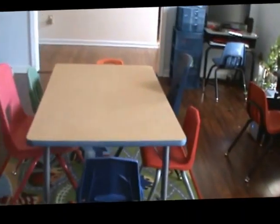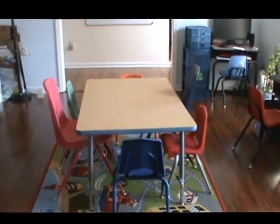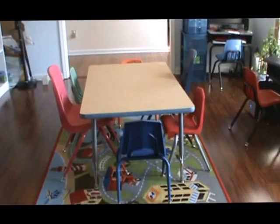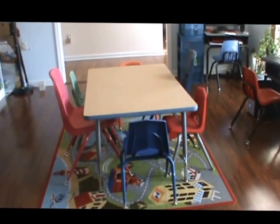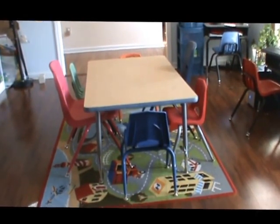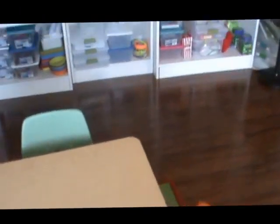Next we have our big table. This is the table that they do a lot of arts and crafts projects at. We do a lot of science projects at it. Sometimes I do classes where I invite other homeschool kids to come and take part in class with us. So this is where that takes place. And we have different size chairs for kids so that everybody's comfortable.